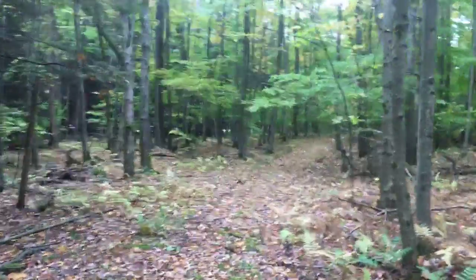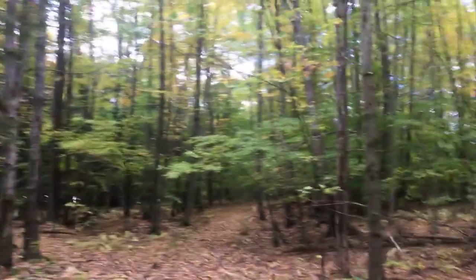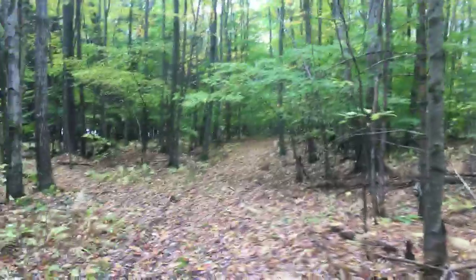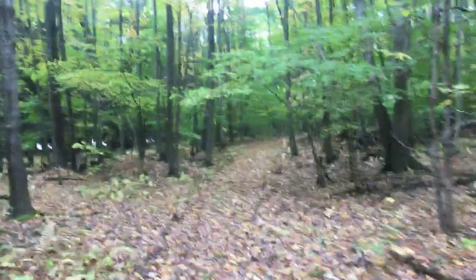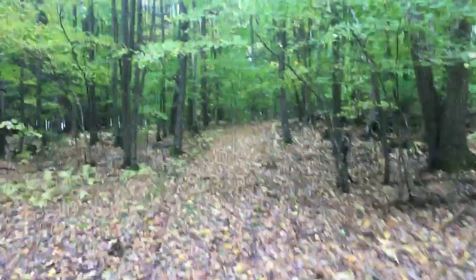We're going through a part of the forest that we're flanked on hemlock trees on one side. As we pan around, we encounter a lot of hardwoods. And so we expect that there'll be some nice color through here over the next couple of weeks.